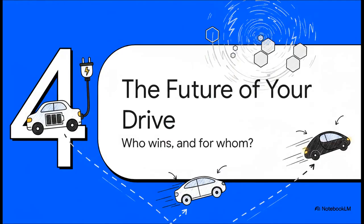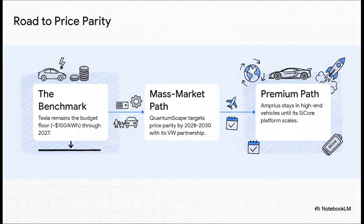So we've got two incredible technologies on two very different paths. Who actually wins this thing? And maybe more importantly, what does all of this mean for the car that you might be driving in just a few years? You know, in the end, it all comes back to cost.